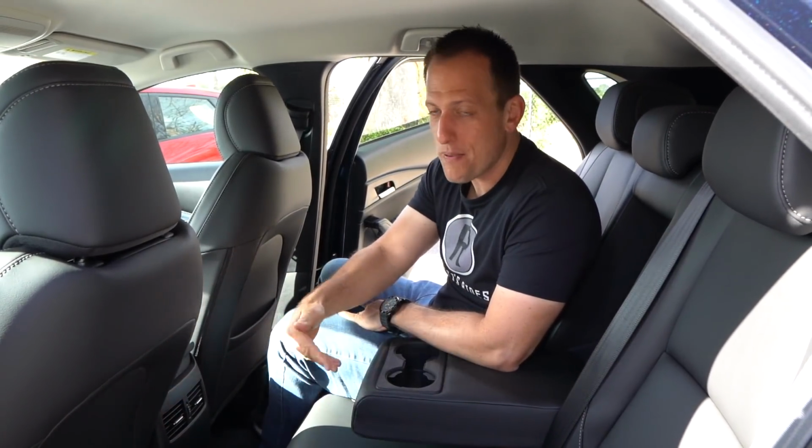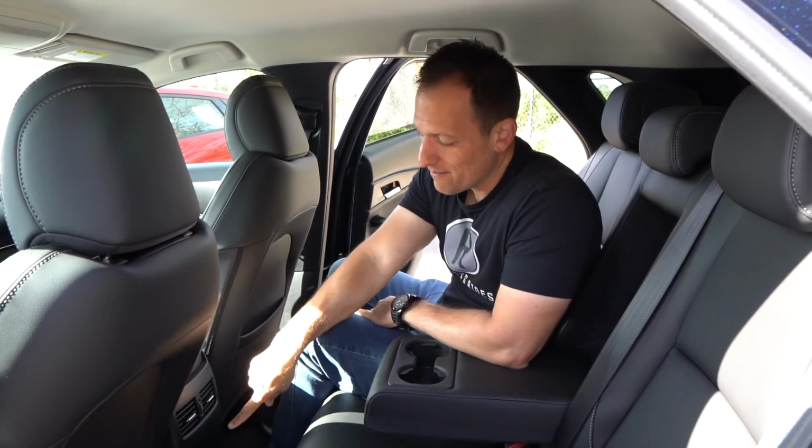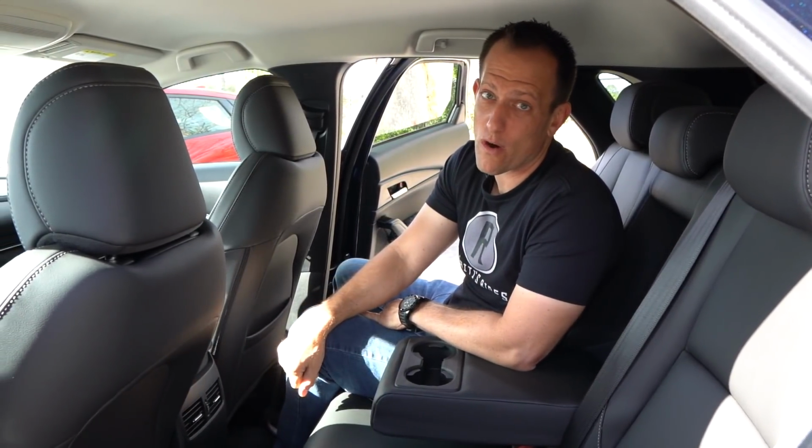I wish you could have 2 pockets. I know this isn't top trim, but come on, Mazda. Let's go ahead and check out the cargo area and see how this CX-30 is improved over the CX-3.